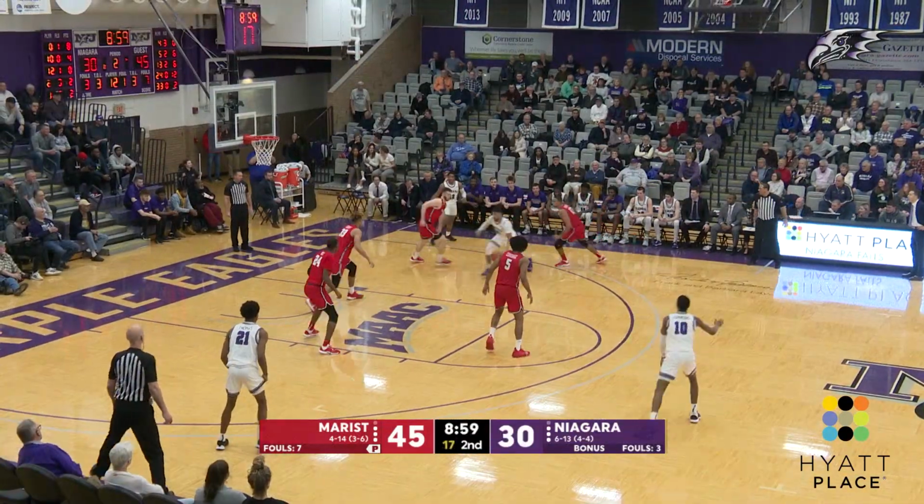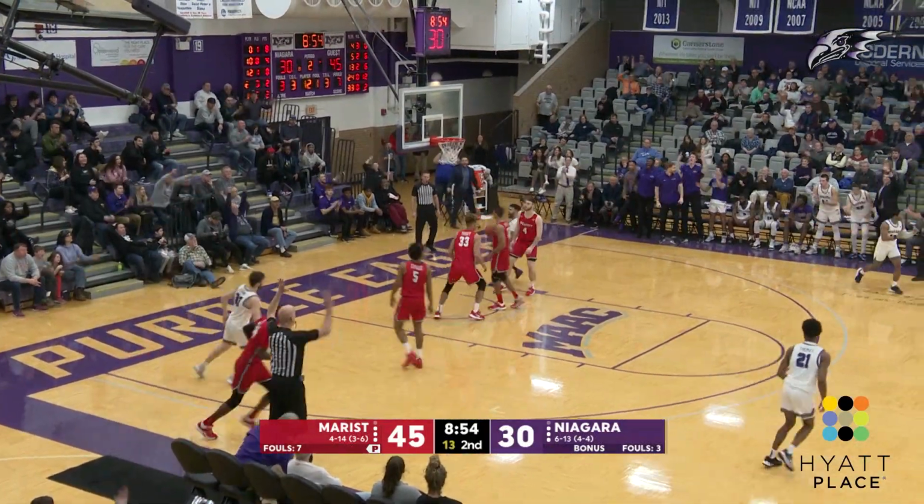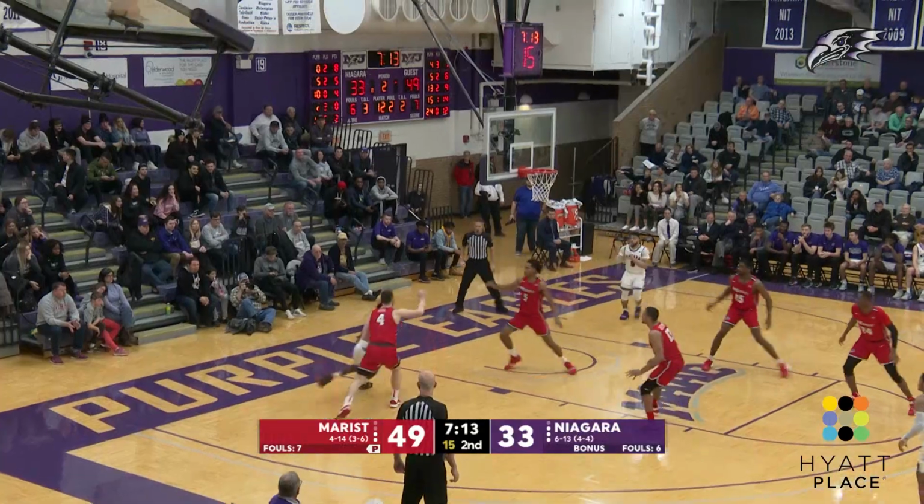Fires the pass to Roberts. Justin Roberts. Pass the defender. Splits the double team. Damani. Extra pass. Levniak. Corner three. Good. And Brown. He'll give it to Towns.